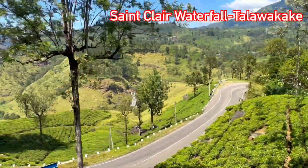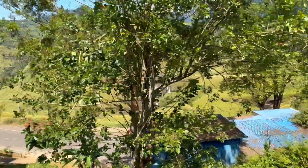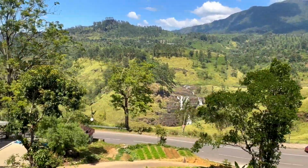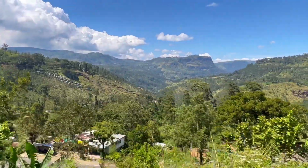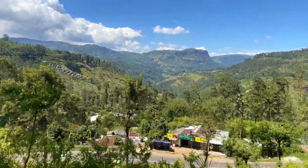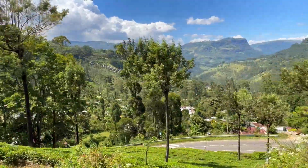And now we can see another beautiful waterfall, the St. Clair waterfall of Talawakele. Actually, this waterfall is supposed to be a wide and very beautiful one, but because of the water dam that you saw before, now it became so narrow. It's kind of a sad story of Sri Lankan hydroelectricity water dams.